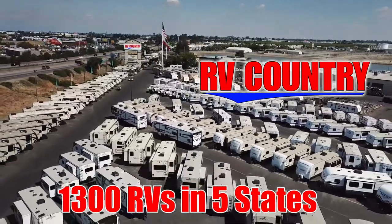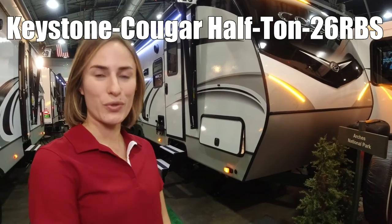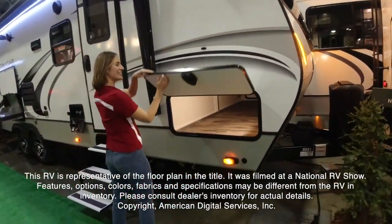Here's another great RV from RV Country. This is the Cougar by Keystone 26RBSWE. This RV is representative of the floor plan made by this manufacturer.